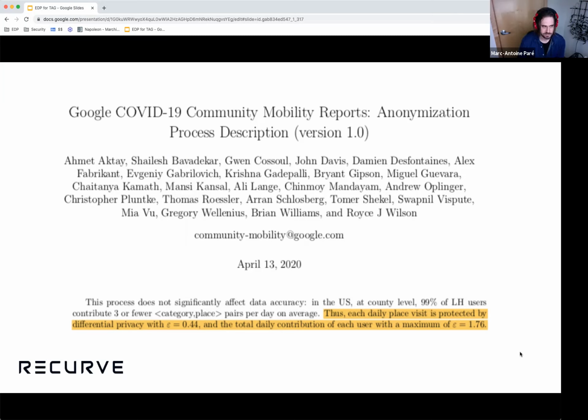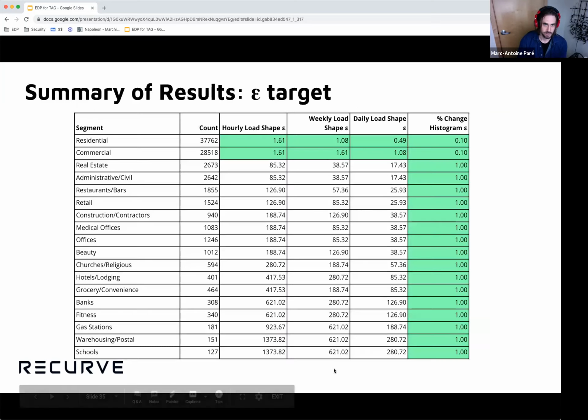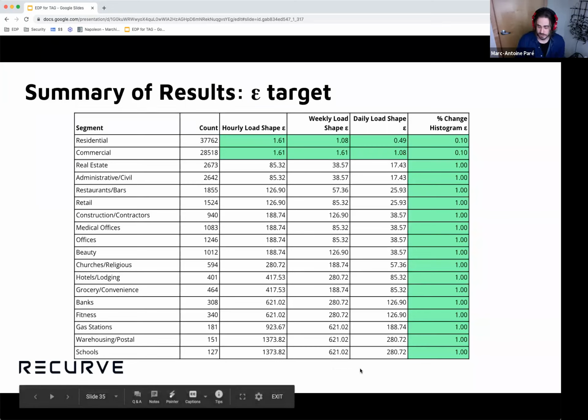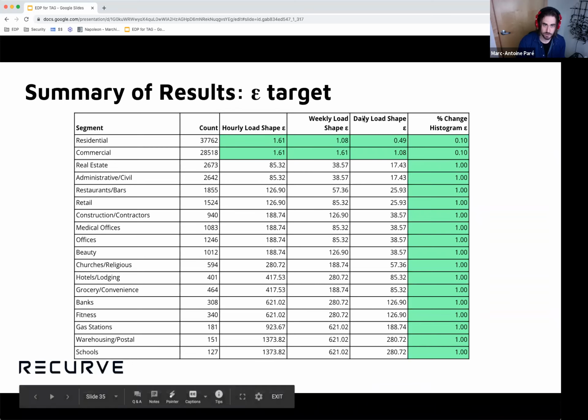Rather than try to solve this negotiation between the mathematical and social and political and legal sides of the problem in one go, we chose a really conservative target based on existing work. So we took the same epsilon value as Google for their COVID-19 community mobility reports, which is a daily epsilon value of 1.76 per person, which we actually strengthened to not just daily, but across the entire analysis period. The question was, could we do anything useful within this exceedingly strong target for the privacy parameter? And we found that we were able to meet that privacy parameter for some useful statistics.